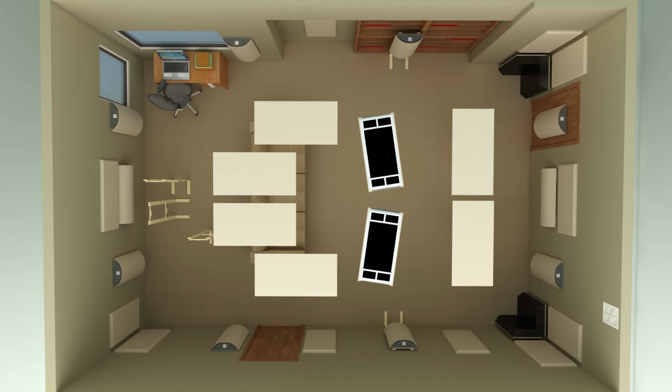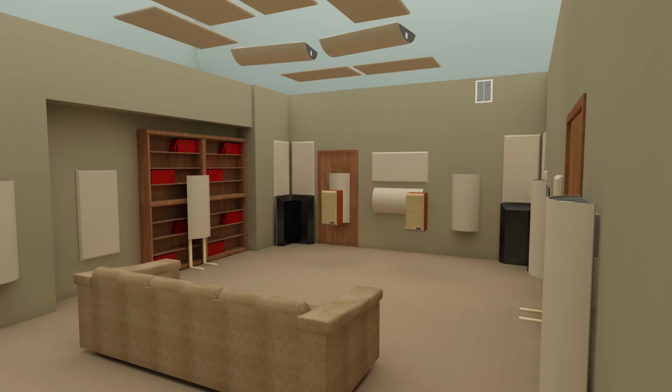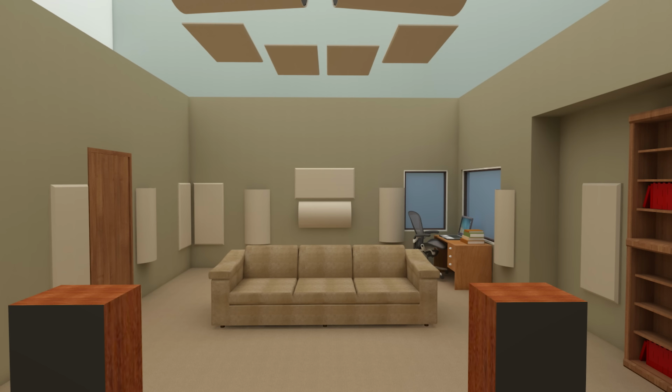Overall in my room, I have 12 of the curved diffusers, 12 of the mid and high frequency absorption panels, and 4 corner absorbers, bass absorbers. And the bass absorbers are in the corners behind the loudspeakers. And the curved diffusers and the mid and high frequency absorption panels are distributed throughout the room.